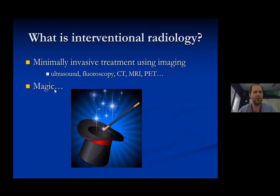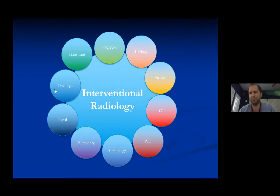disperse, but maybe it is a good thing that people think our procedures have a magical effect, because for a lot of patients, it is truly magical to be able to do a procedure and show barely any physical evidence of it at the skin.